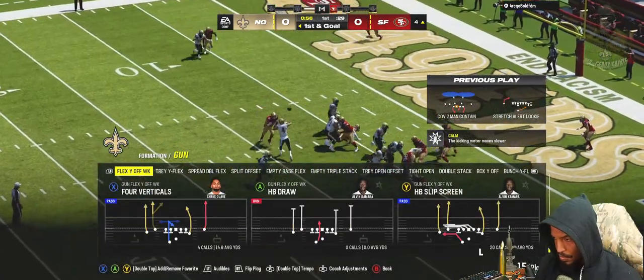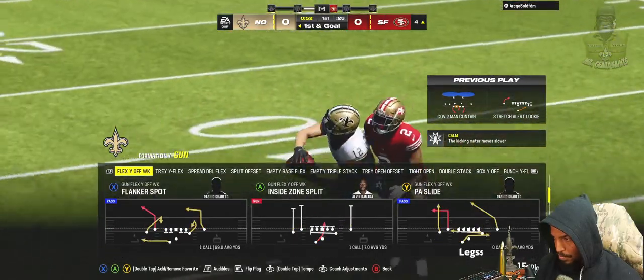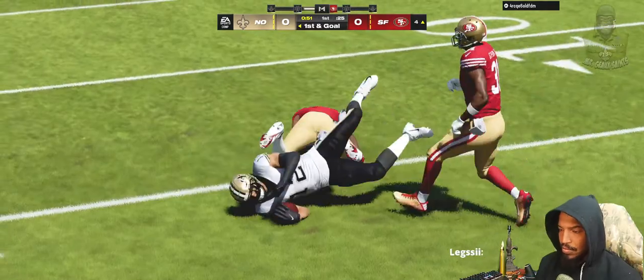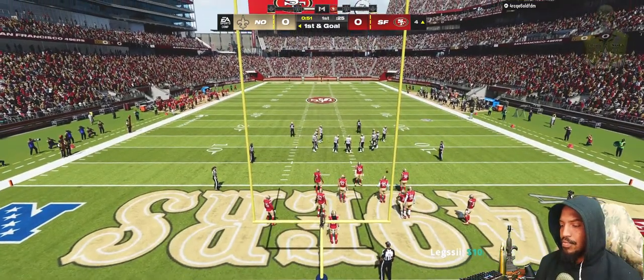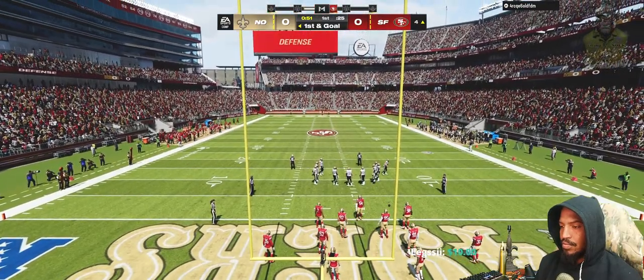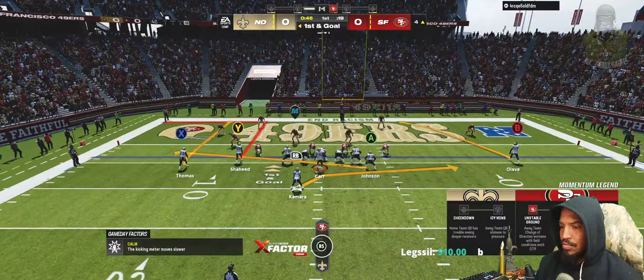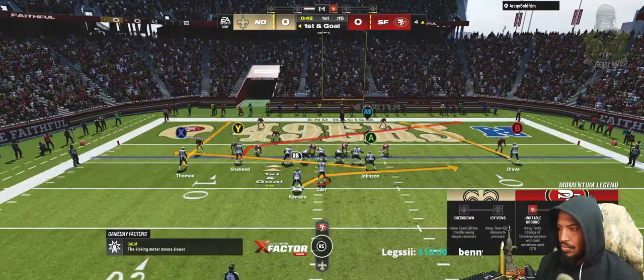Well, only their first drive, Charles, but they talked to us about needing to convert on third down, in particular not letting third and short opportunities slip through their fingers. Well, they were successful right there. It also tells you that they're successful on first and second down as well to get to third and manageable and make them able to pick up those first downs. Now here we are, first and goal. They've got to like what they're doing on this drive.